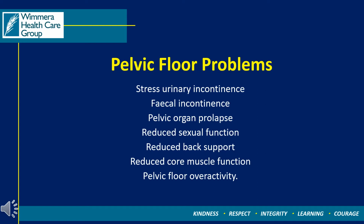Another thing that can happen is some people actually have an overactive pelvic floor, or pelvic floor muscles that grip on really, really tightly and don't ever actually relax, and that can cause lots of pelvic pain. It can cause constipation, painful intercourse, and could be really annoying for some people as well.